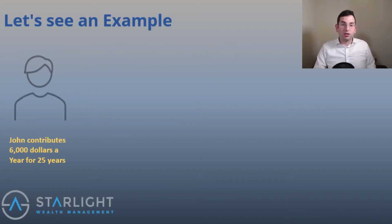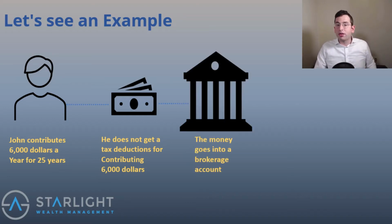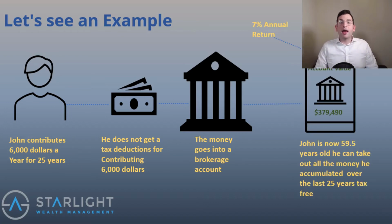So let's see an example. We have John, who contributes $6,000 a year for 25 years. The money is after-tax dollars. That means he's not getting any tax benefit every time he contributes $6,000. The money goes into a brokerage account, and then after 25 years with a 7% annual return, his account values $379,490. All that money can be taken out tax-free. Because it's a Roth IRA, all the growth is tax-free through the years of it growing. And when you want to take it out at the appropriate time, at 59 and a half years old, that will also be tax-free.